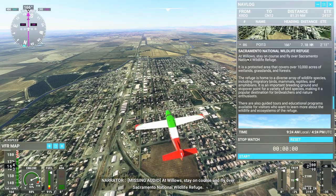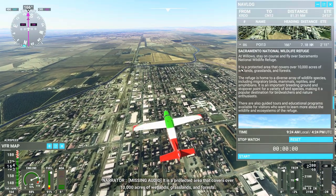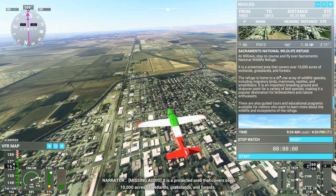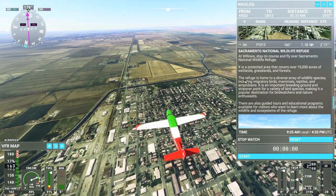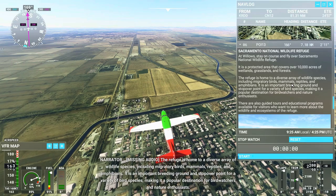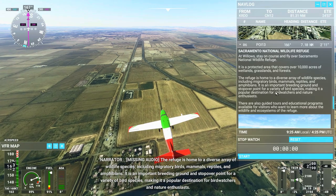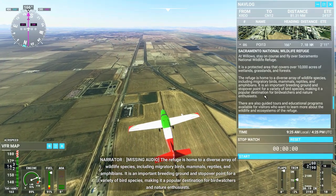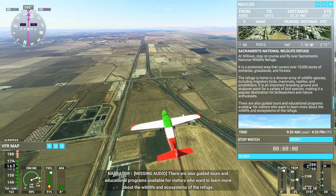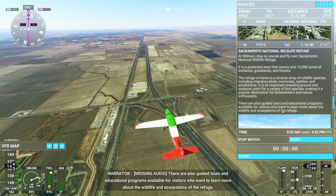At Willows, stay on course and fly over Sacramento National Wildlife Refuge. It is a protected area that covers over 10,000 acres of wetlands, grasslands, and forests. The refuge is home to a diverse array of wildlife species, including migratory birds, mammals, reptiles, and amphibians. It is an important breeding ground and stopover point for a variety of bird species, making it a popular destination for birdwatchers and nature enthusiasts. There are also guided tours and educational programs available for visitors who want to learn more about the wildlife and ecosystems of the refuge.